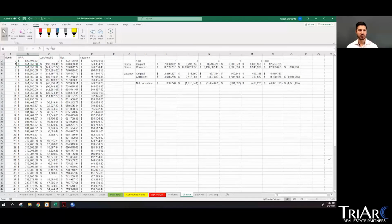Here we know from their rent schedule they're going to be renting at $767 per unit. They've got 850 units, so their new GPR per month is going to be $652,000. You're able to calculate that by subtracting these two. And then I just did a straight line prorate over 12 months. So that's what this calculation is here.